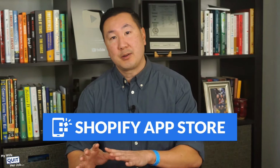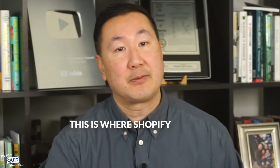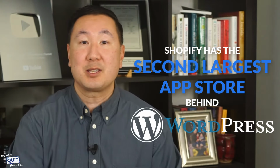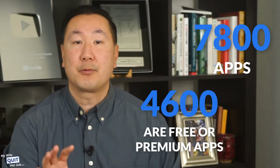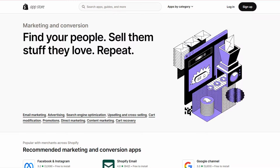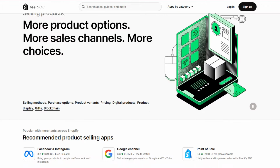As I mentioned earlier, the bare-bones Shopify website doesn't do much, so you'd be forced to purchase some apps. Fortunately, this is where Shopify shines. Shopify has the second largest app store behind WordPress with 7,800 apps, of which 4,600 are free or freemium apps. Now, since Shopify is the largest fully hosted shopping cart provider, many third-party development companies create useful apps for Shopify at affordable prices. If there's any feature missing from your plan, all you got to do is install an app from the Shopify App Store.